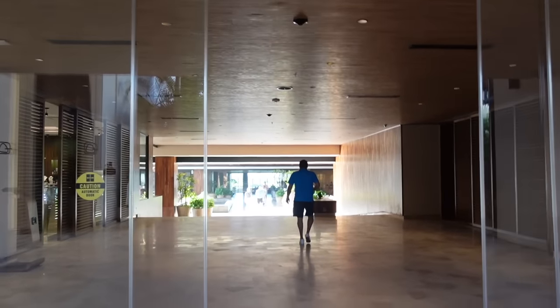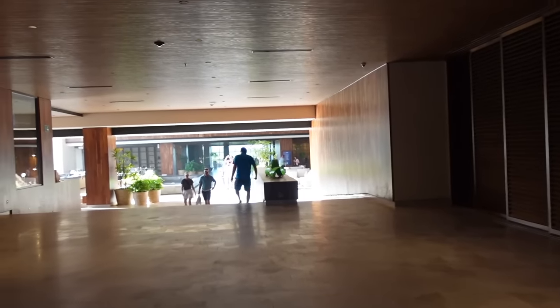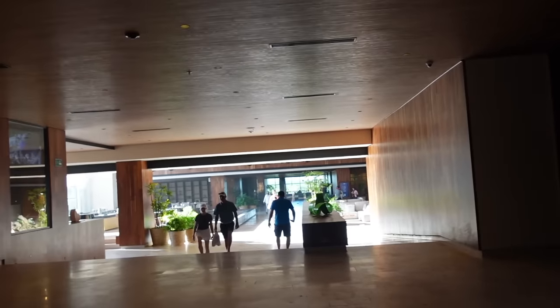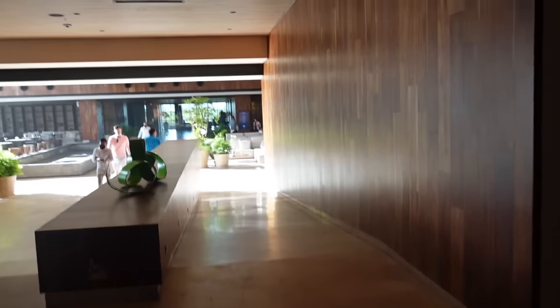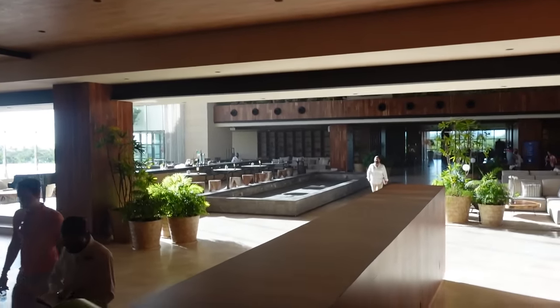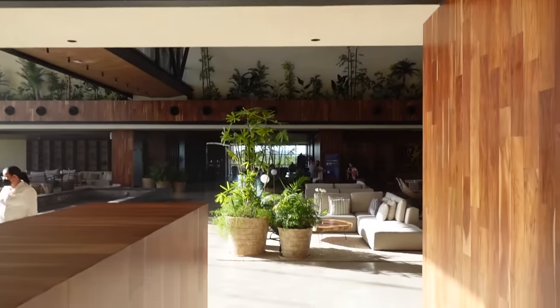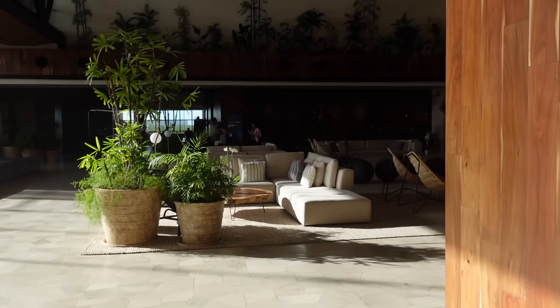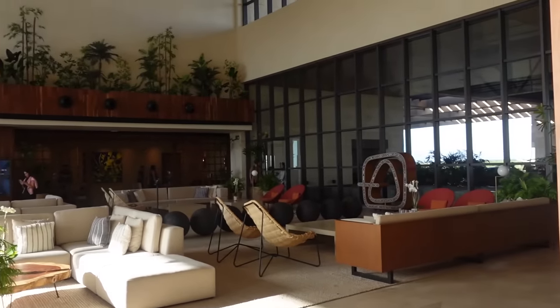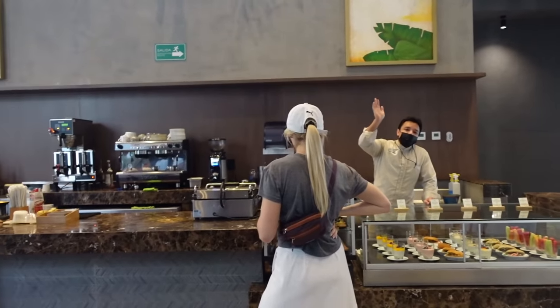So this is the main lobby, y'all. It's super cute. Let me show y'all, and it also smells really good in here. Only in this area though. I know people staring at me like, what is she doing? But anyways, it's a bar right there, and then this is just the main lobby area. And y'all, the interior design up in here is so cute. Hola, buenos dias.